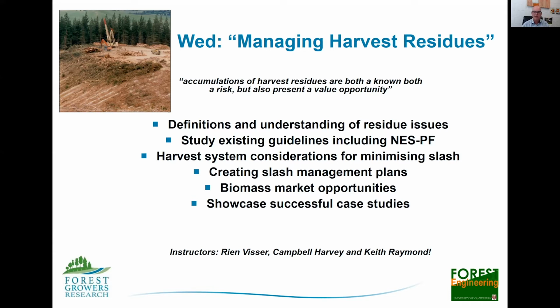Again, it's myself, Campbell Harvey, and Keith Raymond will be bringing in some of the FGR research work, like the helicopter grapple, as well as the fixed head felling study that they have been directly involved with.